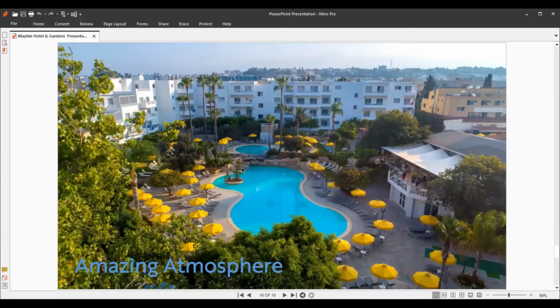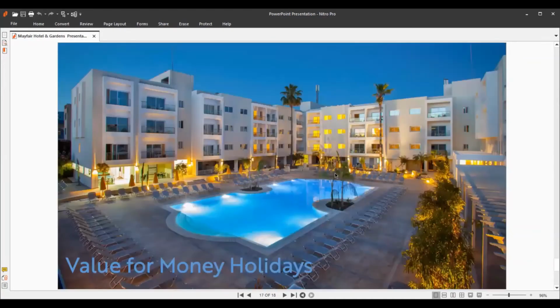It's an amazing atmosphere everywhere. When you see the pictures, the presentation, with few millions of investments over the last years, we managed to create these lovely gardens, indoors, outdoor, everything. And something that Mayfair has been and will be from day one.